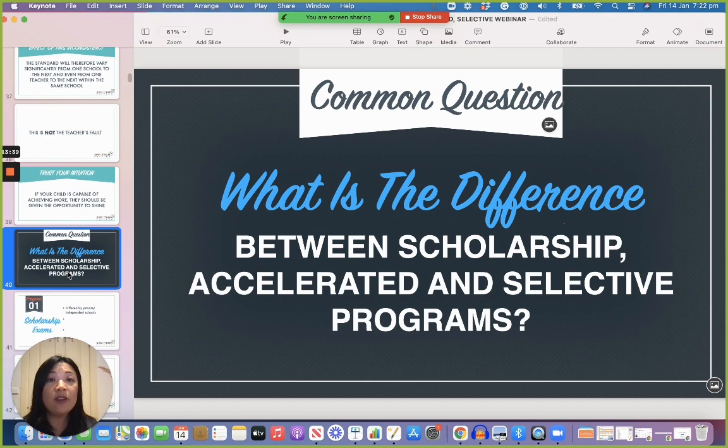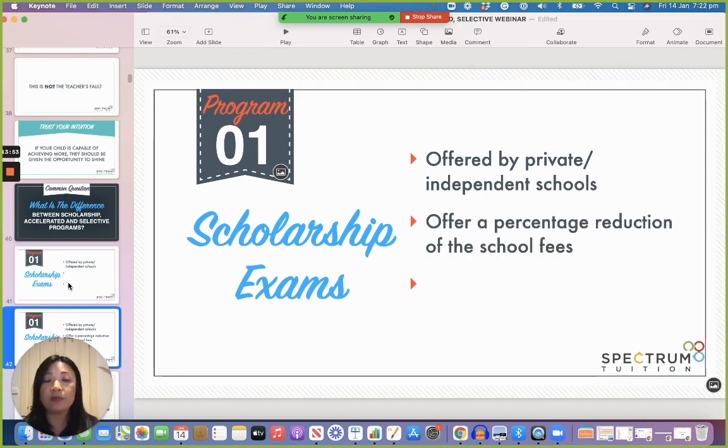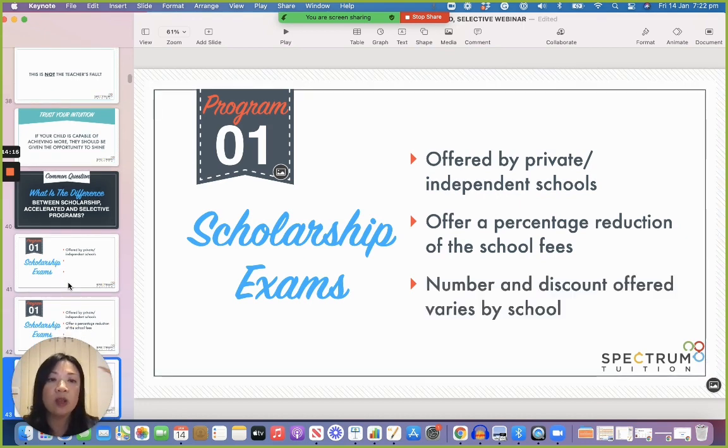So a common question that I'm often asked is, what's the difference between scholarships, accelerated and selective programs? So in terms of scholarship exams, these programs are offered by private and/or independent schools. They offer a percentage reduction in the school fees, which are often in excess of $15,000 to sometimes $25,000, $30,000. Okay, so often the percentage would be somewhere between 25% to 75% and sometimes 100%, depending on the school and depending on how your child performed as well. And the number and discount offered varies by school, right?